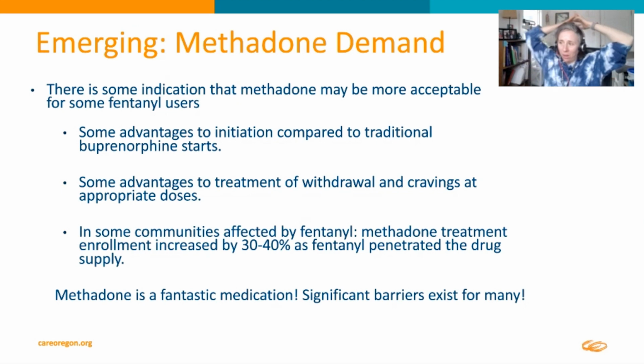I think the challenge is that sometimes it's hard to up titrate the methadone fast enough to get people comfortable. It's really common for folks to feel underdosed, and our methadone partners at opiate treatment programs are really working hard, within the constraints of the federal guidelines, to increase folks' methadone as quickly as is safe to get people safe. I think we just always need to remember that methadone is a fantastic medication.